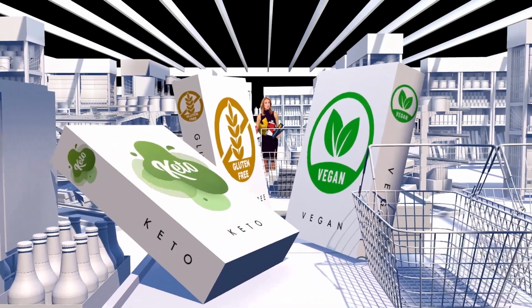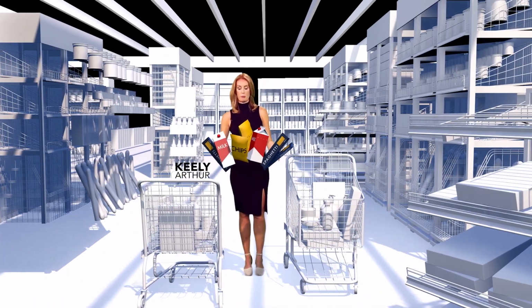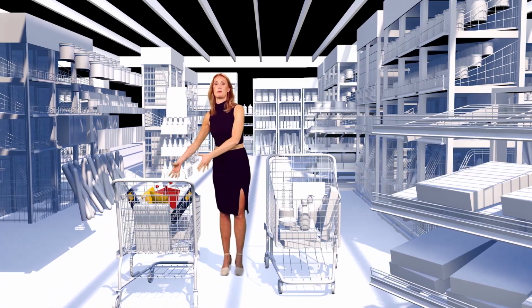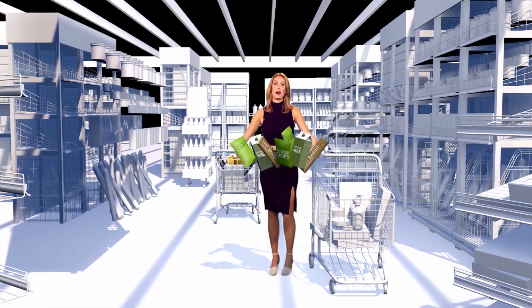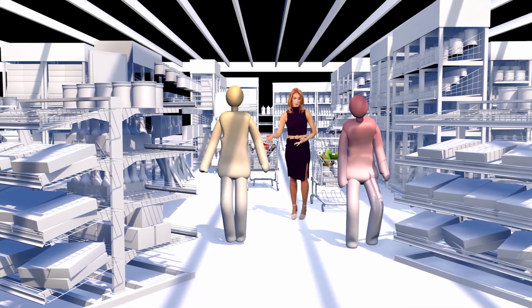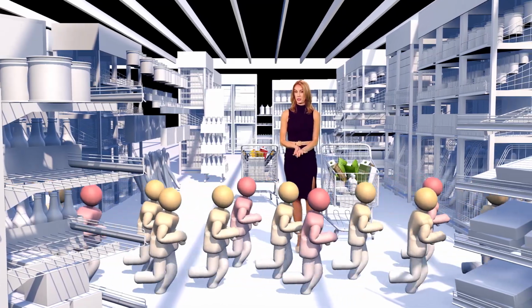Keto, vegan, gluten-free, the list of diet trends goes on, and things like cow's milk, pasta, even popular styles of chips continue to be replaced by nut-based products. And what is healthy for one person can be poisoning for another, especially as more kids become allergic to food.